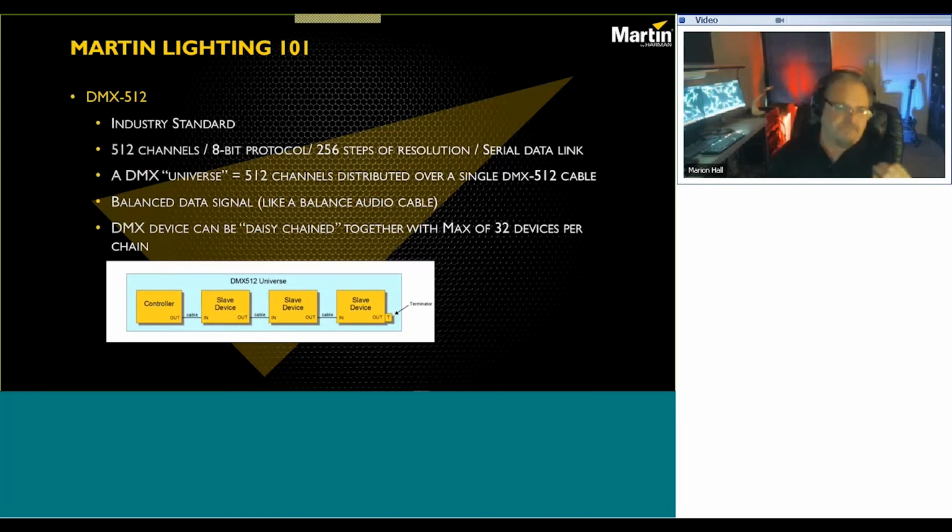Now, let's talk briefly about DMX 512, because all of the fixtures that we've talked about here, all of them in our product line, support DMX 512. Now, what the heck is DMX 512? It's an industry standard protocol that's used essentially to communicate from a lighting console to a lighting fixture, whatever that fixture may be, an LED light, a moving light, and so forth. It's an industry standard that's been around since the Stone Age. Well, many years, let's just say. It's 512 individual channels. They're 8 bits, so there are only 256 steps in that protocol. It's basically a serial data link. So a DMX universe is 512 channels on a single DMX 512 cable. So you get 512 channels out of that.